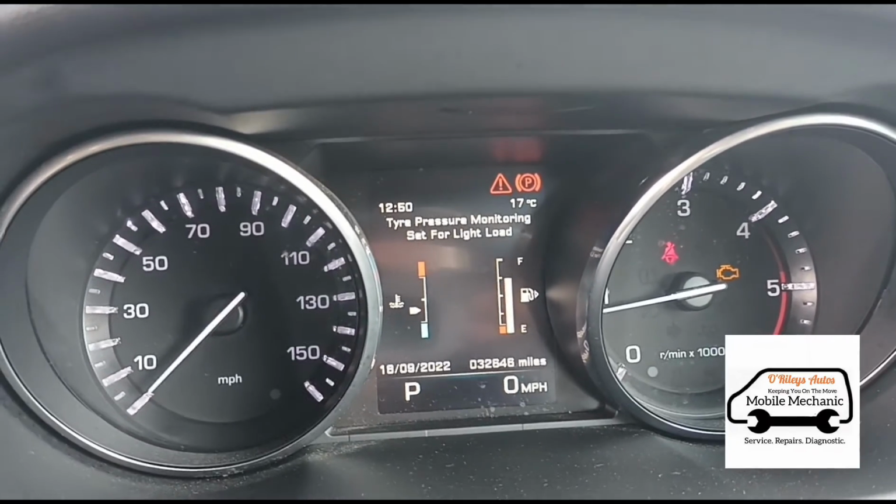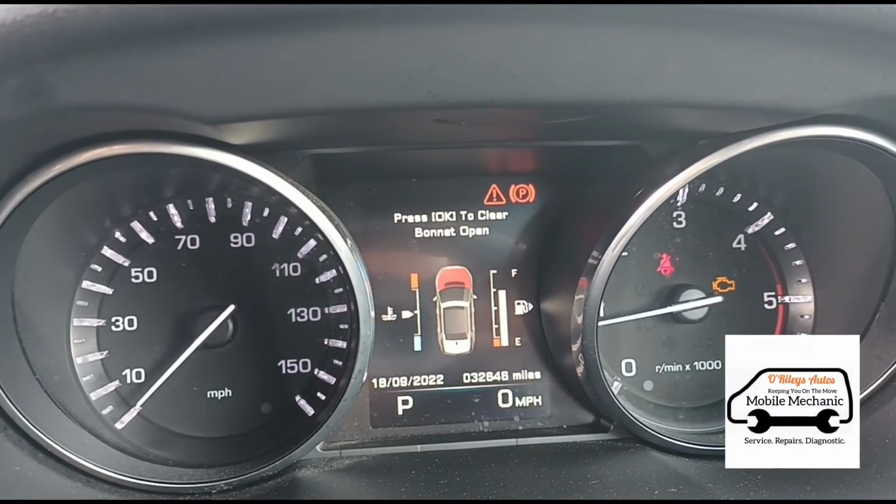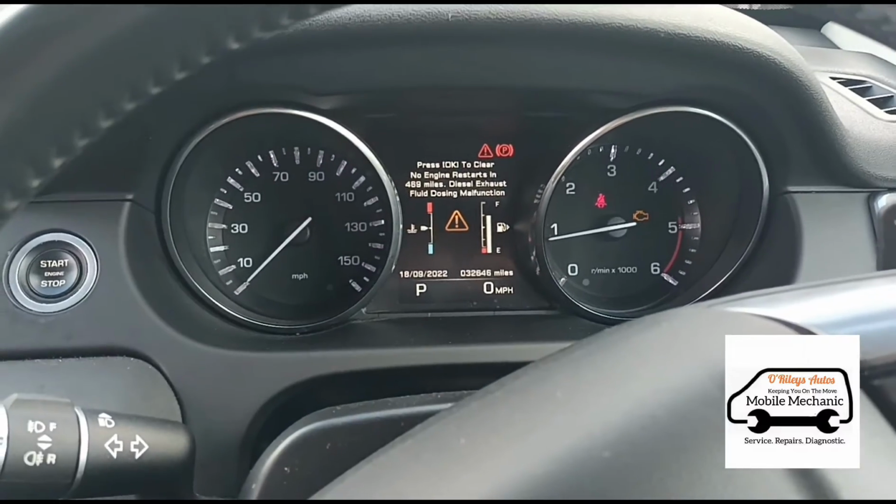So let's see what else it says there. Got the engine management light on. That message there. So we'll run diagnostics and see what we're looking at.